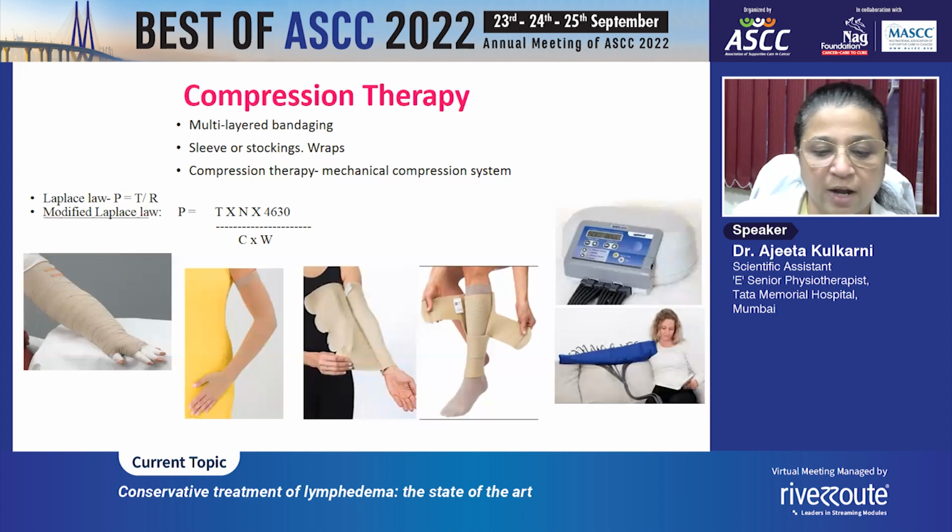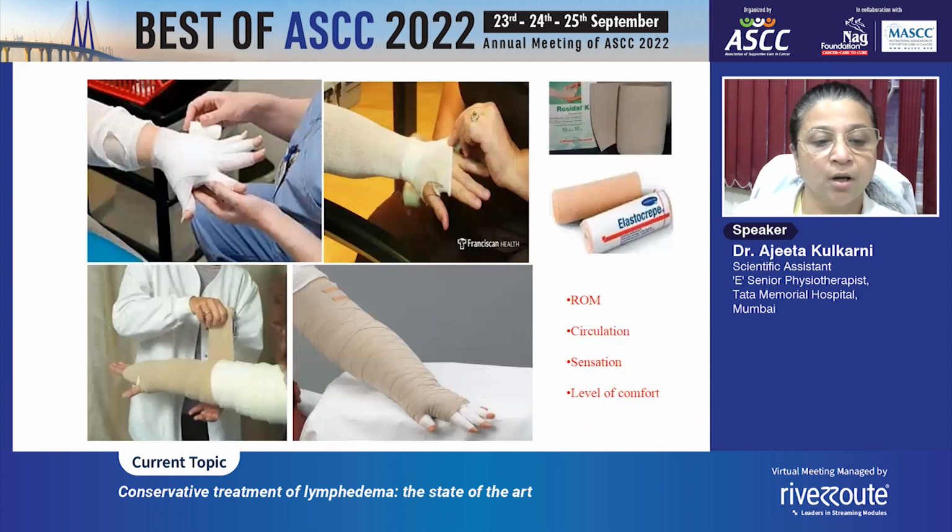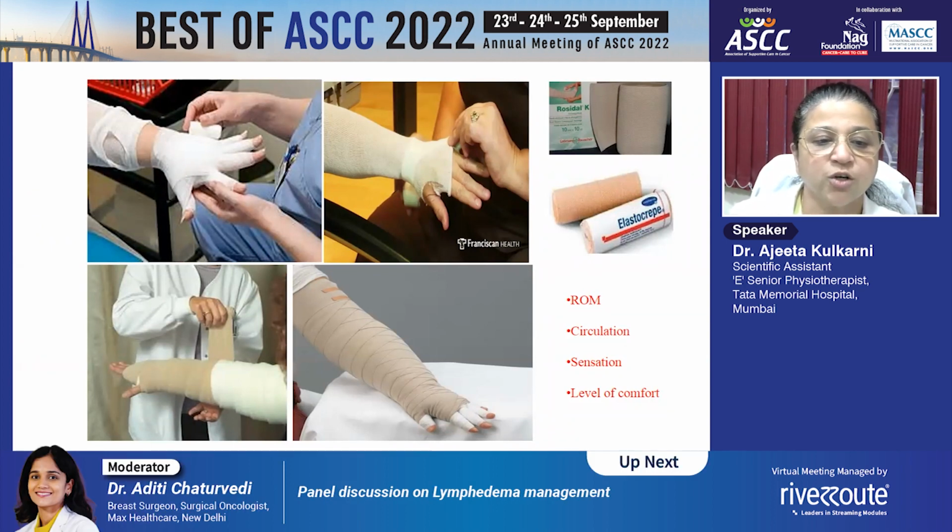This works on the principle of Laplace's law, where the sub-bandage pressure is directly proportional to tension applied and number of turns, and inversely proportional to the circumference and width of the bandage. This is multi-layered bandaging. You can see finger bandages, stockinette, foam, and short stretch bandage. There are two types of bandages on the right side. You can see those short stretch bandages for curative stage and elastomer bandages used in palliative patients. We should be checking the range of motion, circulation, sensation, and level of comfort after bandaging is done.